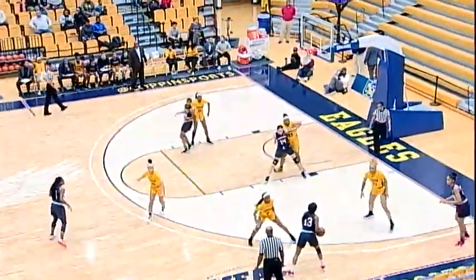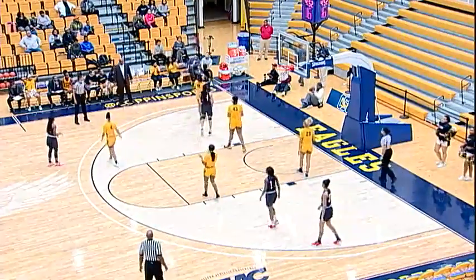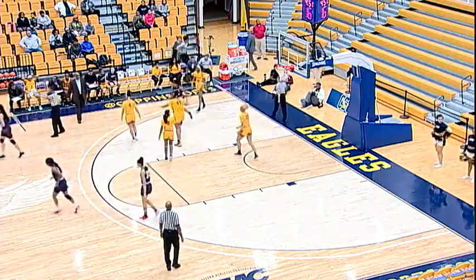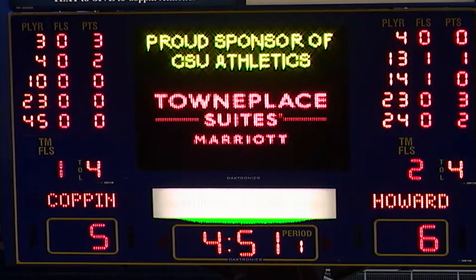Now between the rings. Williams. Post entry feed to Bryant, and it's deflected out of bounds. Last touch by Coppin. 4:51 to go in the first quarter. 16 left to shoot for Howard. They lead Coppin 6-5 on the Coppin State Sports Network.